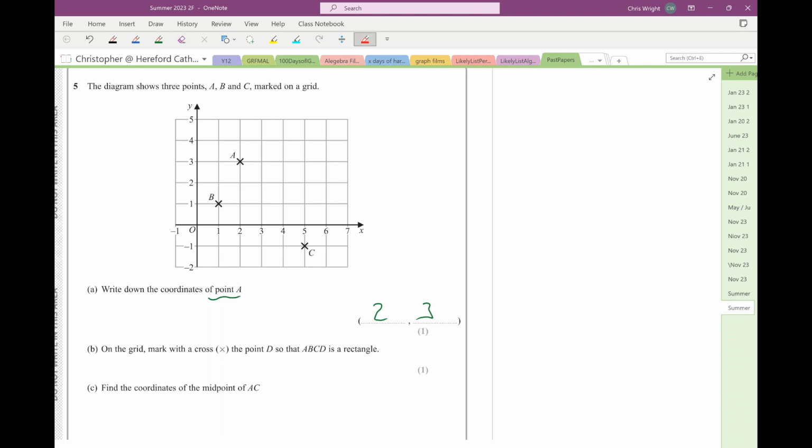So ABCD is a rectangle. Well, let's draw A to B, AB to C. Now, where would D have to be? So that's a rectangle. Well, I noticed that this is a line like that. So that's going to be a line like that. So D is going to be there, isn't it? So it says on the grid, mark with a cross the point D. There I've marked it. Okay, I'm going to label it just to make sure. But the point is marked with a cross.